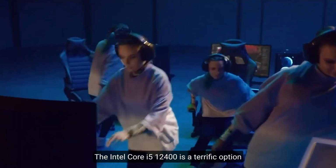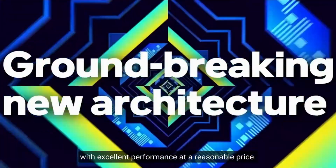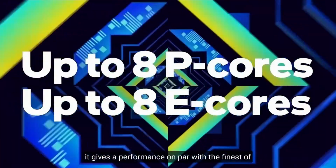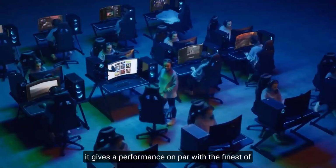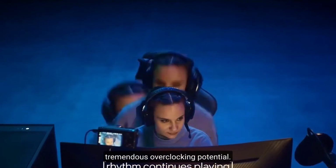The Intel Core i5-12400 is a terrific option if you're looking for a gaming processor with excellent performance at a reasonable price. When used with the appropriate motherboard, it gives performance on par with the finest of the previous generation and has tremendous overclocking potential.